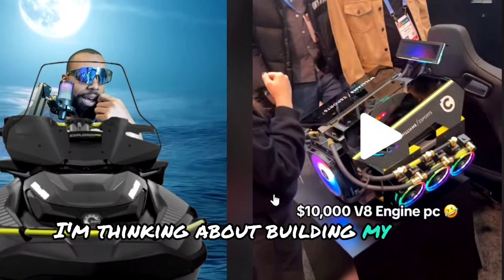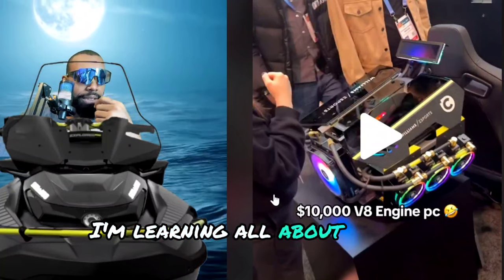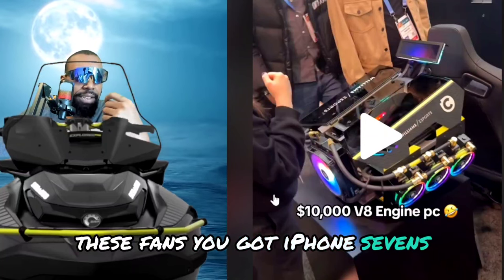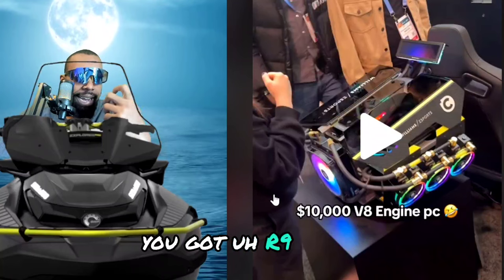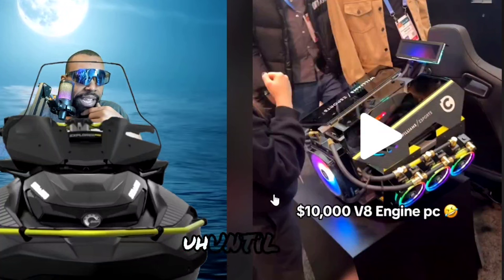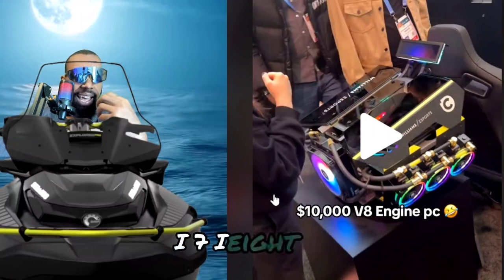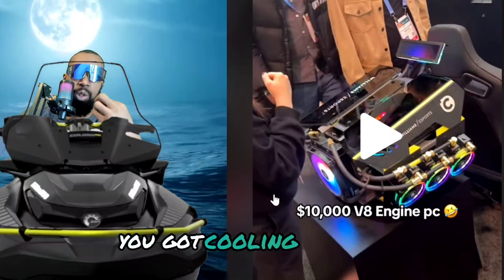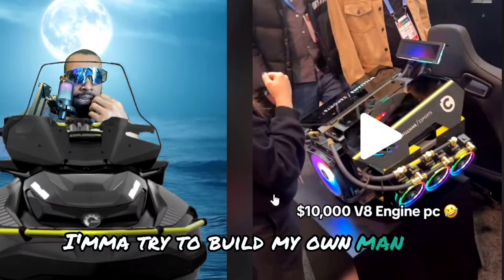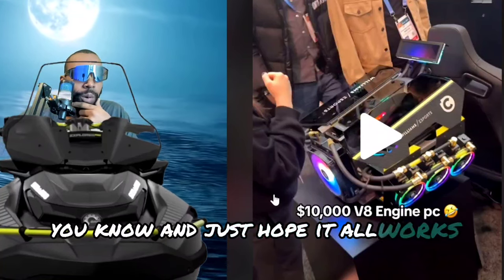I'm thinking about building my own. Well, I am building my own. And, yeah, I'm learning all about these radiators, these fans. You got i7s. You got R9 Ryzen, which is what I might probably go with. You got Intel 13th, 14th generation i7, i8. You got cooling fans, power supplies. I'm gonna try to build my own, man. Gotta put the RAM in, you know, and just hope it all works together.